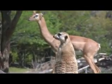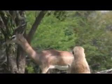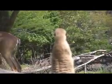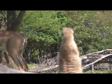And if the lookout sees anything that alarms him that could be a danger to the rest of the colony, he'll very quickly sound the alarm, and all the meerkats will dive into one of the many holes that you see here on the gully floor. And these holes were dug by the meerkats, and they're openings to a network of tunnels underneath. Some of the more shallow holes are just where the meerkats are.